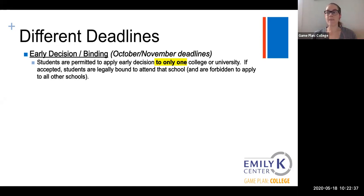packet from that college. So if you apply to attend Duke early decision and you are accepted and they send you a financial aid package that has you taking out $40,000 in loans over the course of a few years, you might, in normal circumstances, have second thoughts. But if you've applied early decision, you're telling them that I'm going to come. So if paying for college is kind of a concern for you, I would maybe stay away from early decision deadlines because you're not giving yourself really any opportunity to weigh financial aid packages between colleges.